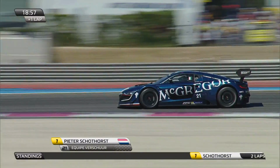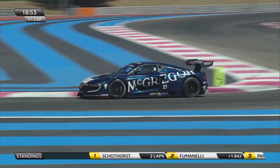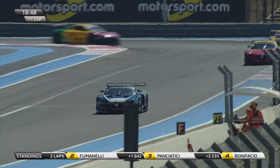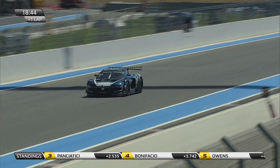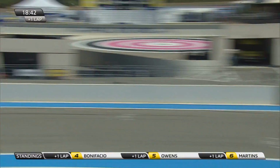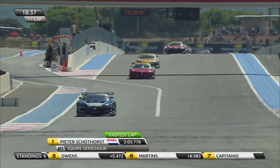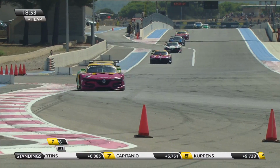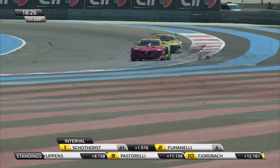And Pieter Schothorst working his way now through the tight left, followed by a tight right-hander that ends the lap here at Le Castellet, powering his way out over the grid hatchings to complete the 3rd lap of this pro driver sprint race. This will complete the Renault Sport Trophy action for the weekend. It's been a busy time for all these drivers, an endurance race yesterday afternoon, and then each of the AM and the pro drivers allocated to these cars get a race of their own to try and score points.